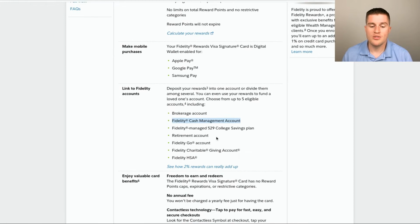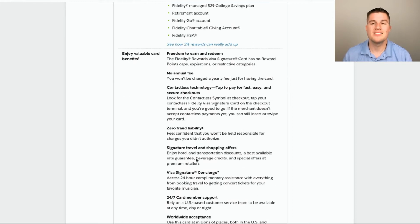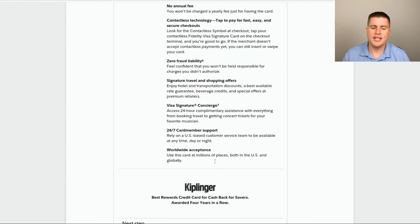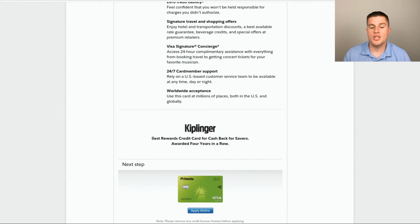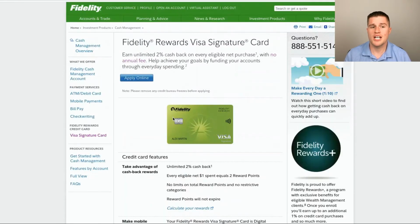So it's really great. There's no annual fee. Like I said, I've done this. Obviously, zero fraud liability, all those things. One thing to keep in mind is it has a 1% foreign transaction fee. So not zero, but not that bad. It's also been voted the best rewards credit card for savers for several years in a row. Super easy. So again, if you're familiar with the Fidelity network, I would encourage you to check that out.